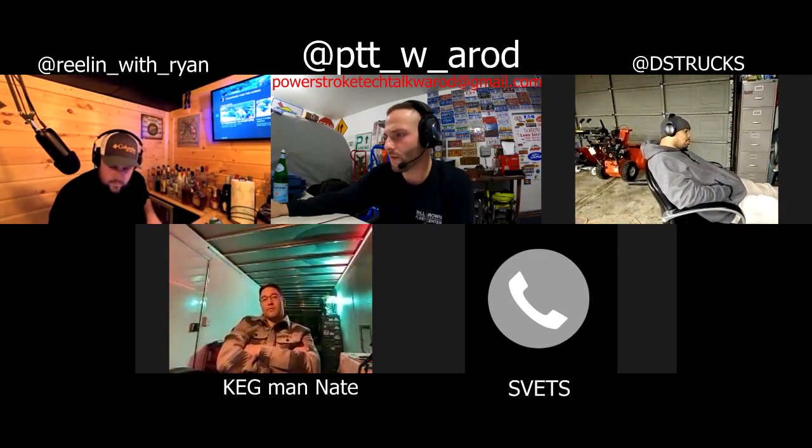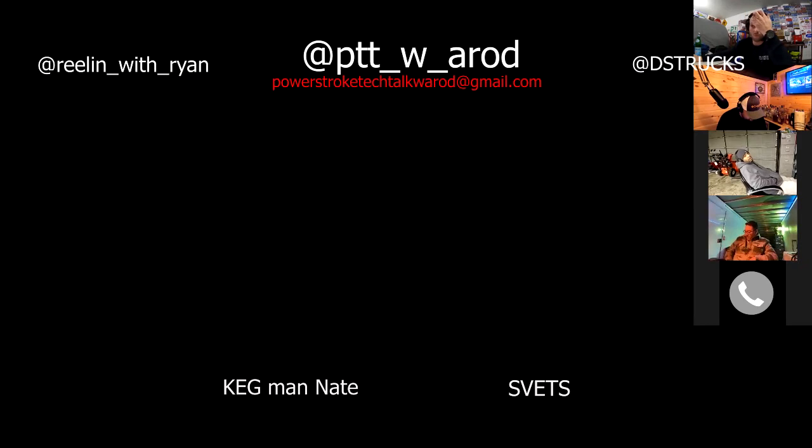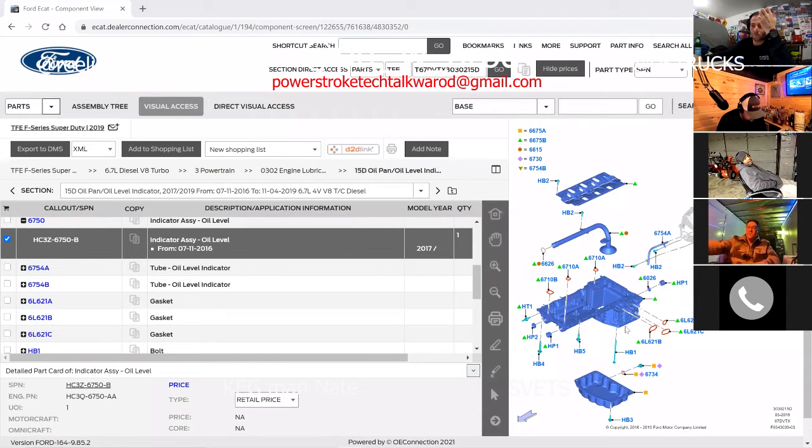Let me drag this down, get this by itself, and get rid of that. Let's see if I can go back to my Zoom, and I'm going to live share this so you guys can check it out. One thing that's interesting is this idea of a 15 quart solution that is used on the heavier duty trucks. What's different on those trucks? Do they have a bigger sump? I would imagine they might.